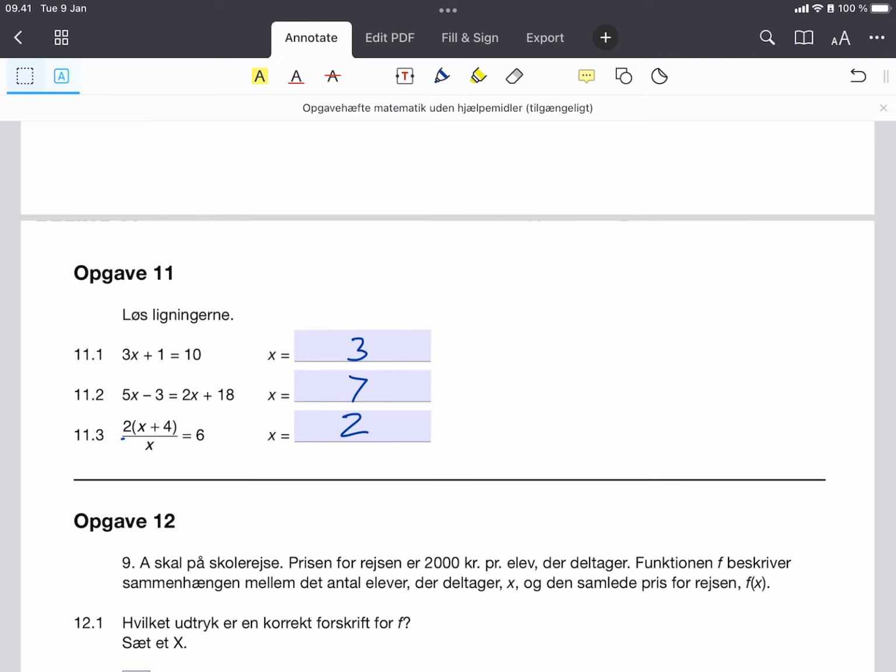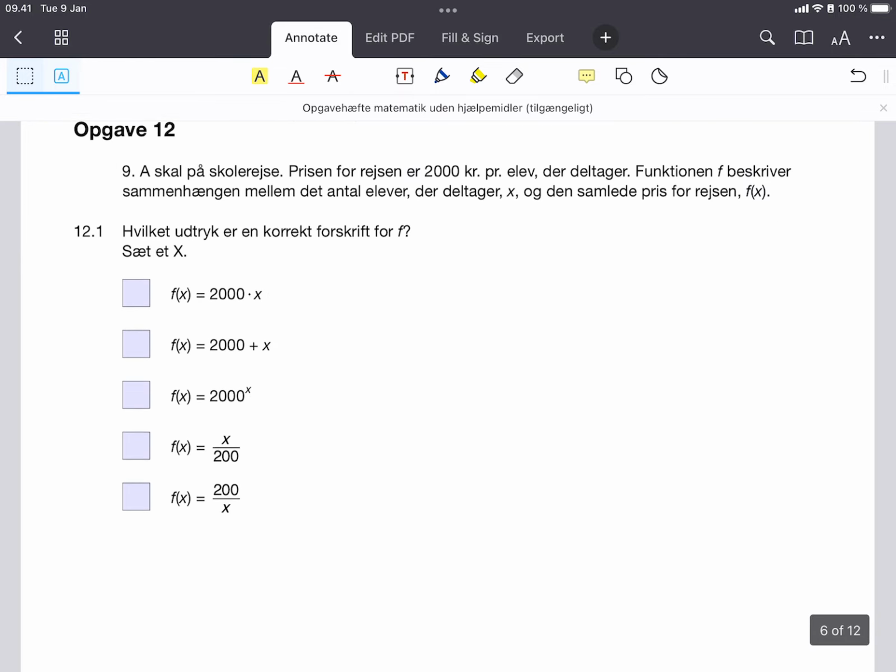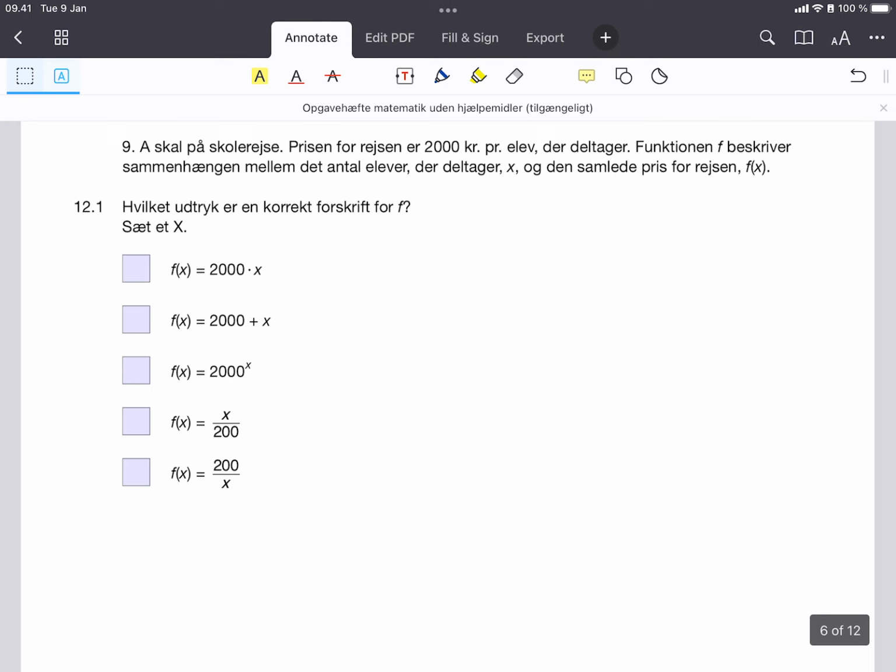So we are on to question, where are we? 24, 25, 26, 27, 28. I think this is question 29 in the whole thing.